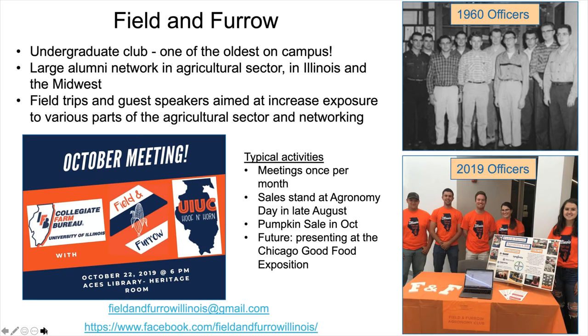As a bit of trivia here, the U of I team for Field and Furrow did so well at competitions that they had to rewrite the rules at the Tri-Society conferences to limit how many people from each campus could compete. So we have quite a long history of doing very well with this club.